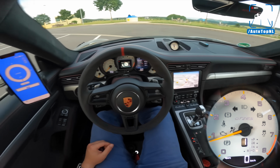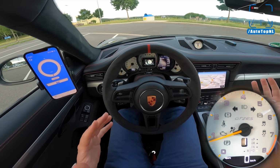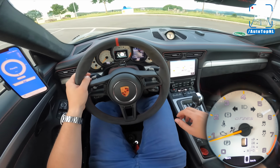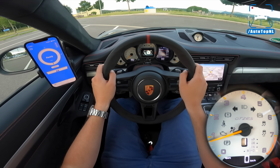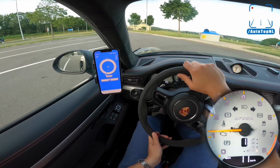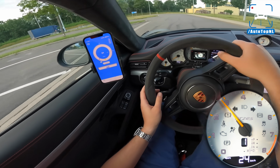Because I expected this car as a GT3 RS to be super stiff, but I actually quite like it in sport suspension mode on the Autobahn. It's not like it's getting unsettled or anything.